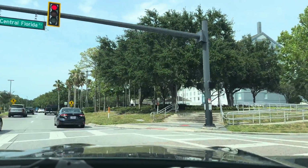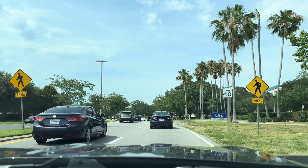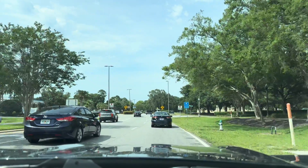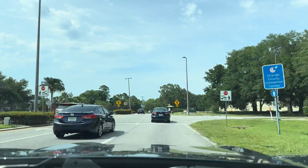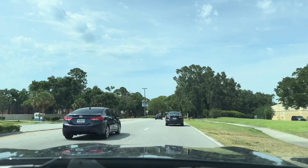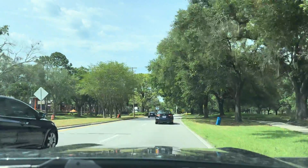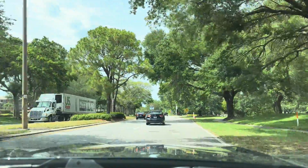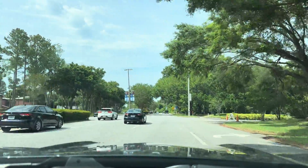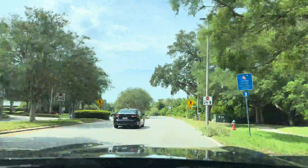Camaro. This is actually the turbocharged 2-liter 4-cylinder, which has 275 horsepower. The torque is over 300, so it's a pretty good combination, and fairly decent gas mileage at the same time. So we basically just follow this right onto the 528 East.